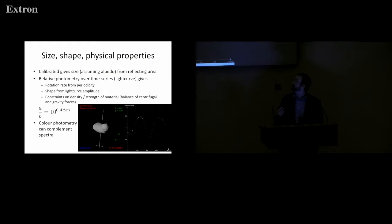So what else can we learn about it? Well, the other thing that people did was get light curves of it and measure sizes and shapes. This is a little sketch. This is how you can get some idea of the shape of an object from measuring its light curve, just measuring the brightness change. This is a model of Itokawa, and as it rotates, the surface area changes. And if you measure the brightness, you get something like that. And so from just measuring the brightness and how that changes, you can get some idea of the shape. And from some idea of the shape, you can get some idea of the density or the internal structure. And you can get some color measurements to complement the spectra.